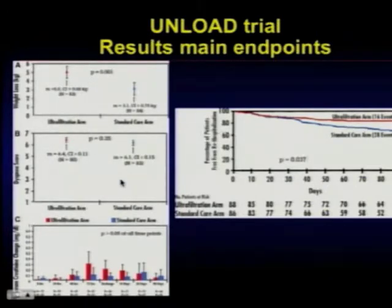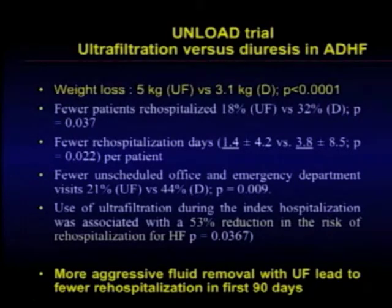And really, there was no major change between the other scores, like the dyspnea score, or in terms of renal insufficiency compared to diuretics. What did change, though, was that they followed the patients up to 90 days. And that actually reduced the risk of rehospitalization, the number of days of rehospitalization, or visits to the emergency room by about 25%.